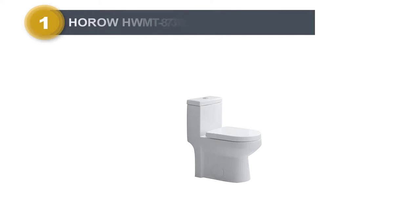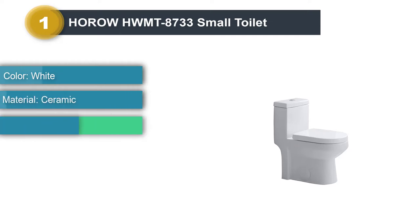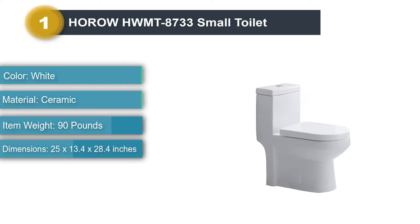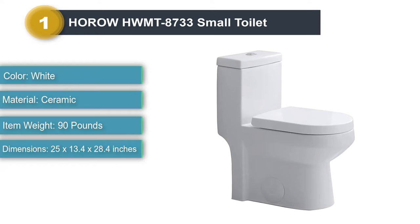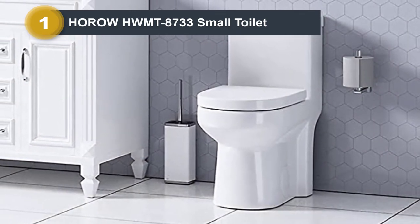Number 1. HOROW HWMT-8733 Small Toilet. If you're looking for something that packs style into every inch of its diminutive size, try HOROW's HWMT-8733. This compact toilet measures just 25 inches deep by 13.4 inches wide and 28.4 inches high.